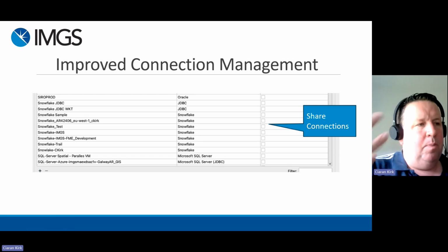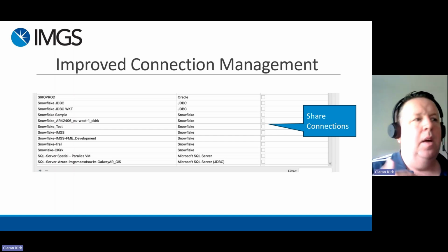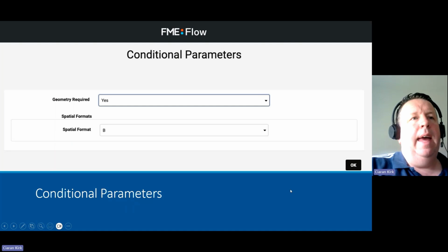And along that line, we have improved connection management, so you can share connections, so you're not passing passwords and things in raw files back and forth. You can share a connection with users through the system. Again, this was released towards the end of the 23.1 release: conditional parameters.